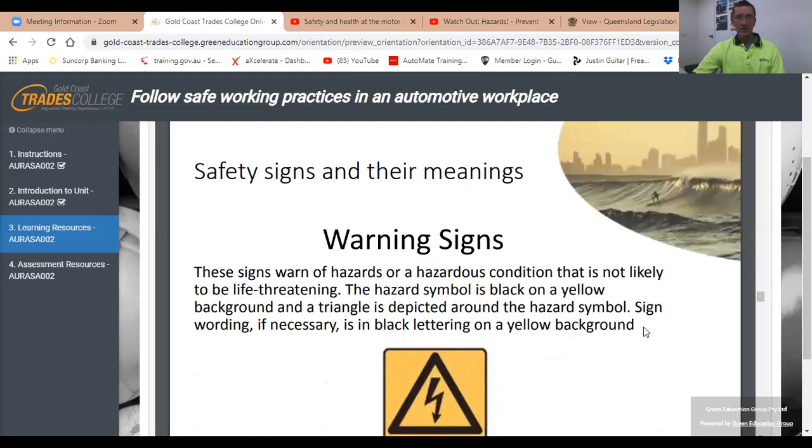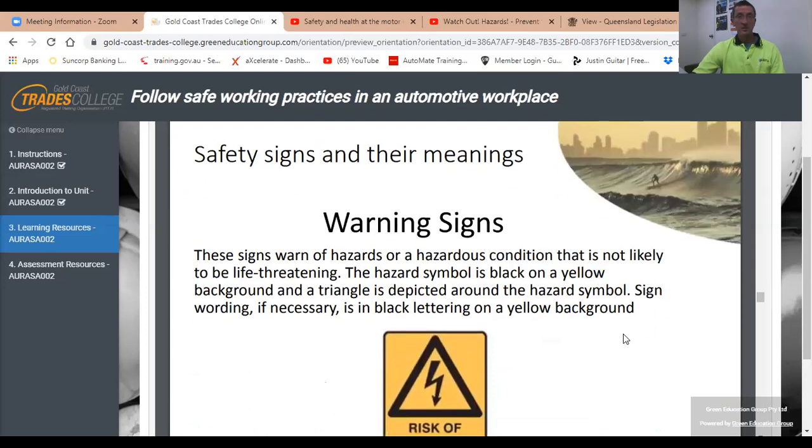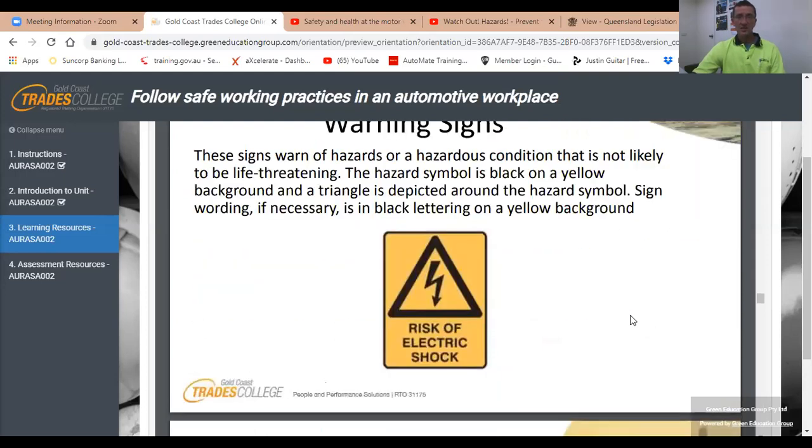Getting down to the next one, warning signs. These signs warn us of hazards or a hazardous condition that is not likely to be life-threatening. The hazard symbol is black on a yellow background in a triangle, and is depicted around the sign. Sign wording is in black, again on a yellow background. So this particular sign is depicting, of course, the risk of electric shock. So you might see these signs in all sorts of different situations.